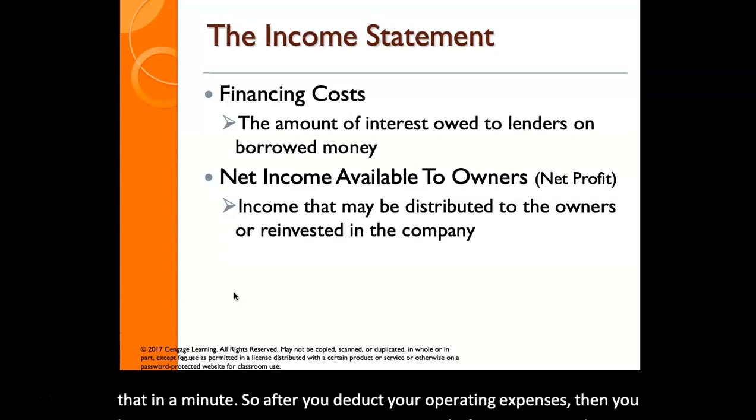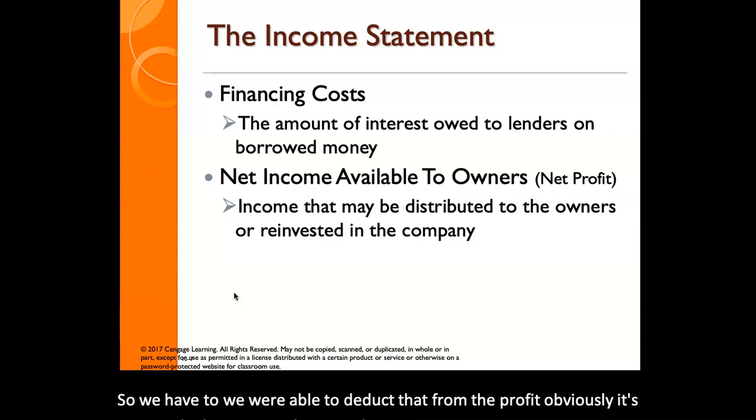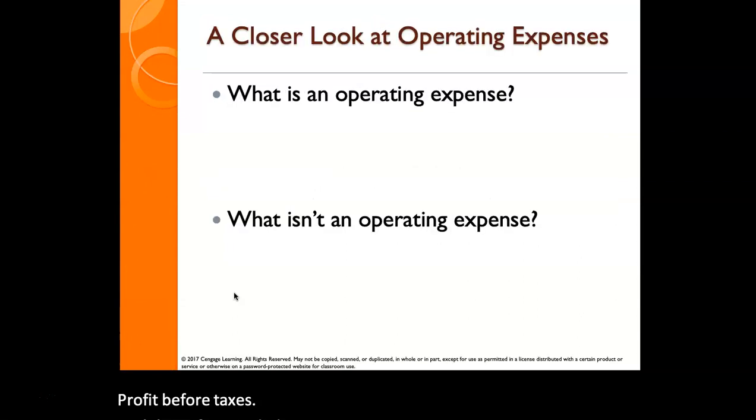Interest, obviously, some businesses will borrow money, or they will charge on credit card, and they will have to pay interest either on their outstanding balances or on their loans. So we're able to deduct that from the profit. Obviously, it's going to be less money that we take home because that interest has to be paid. And then that gives us our profit before taxes. And then after we deduct taxes, we have our net profit.